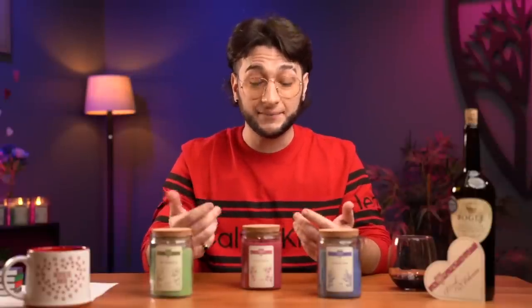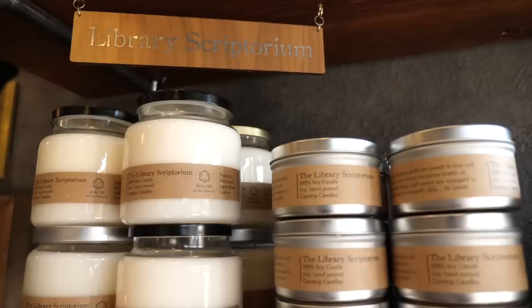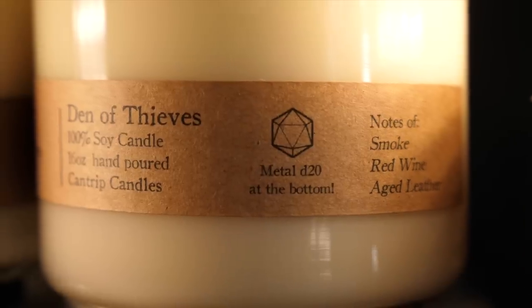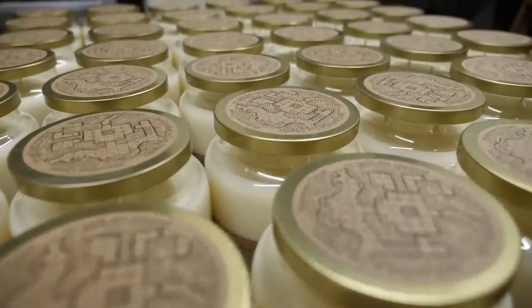Now, traditionally speaking here, Cantrip doesn't just make good-smelling candles. Their candles are actually a tool to enhance your storytelling in D&D. So whether your adventuring party is in an old abandoned library, an enchanted forest, or a smoky tavern, Cantrip Candles has got aromas for you. Just light one of those bad boys up and all of your friends are gonna instantaneously forget that they're actually in your mom's basement. And our collection of candles is no different.